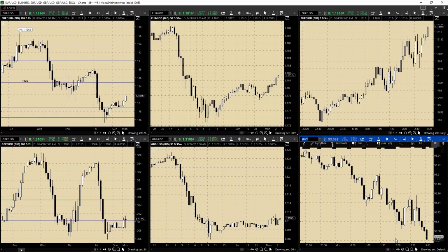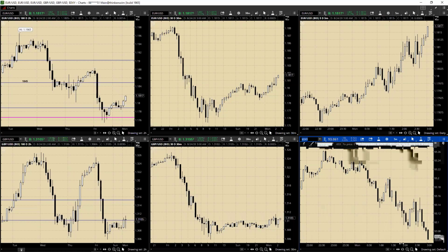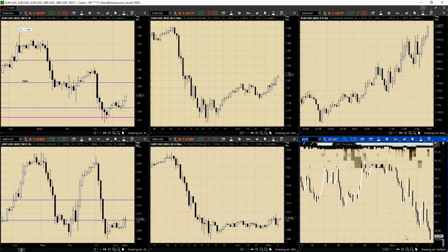We've actually dropped down here to 93.06. So new lows here on the cash dollar index as the indexes continue to push higher. We've actually seen the NASDAQ come into the 161% extension, which is off of those March lows. So quite a bit of a quick jump in here. Go and take a look there.